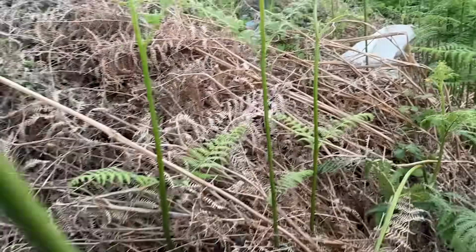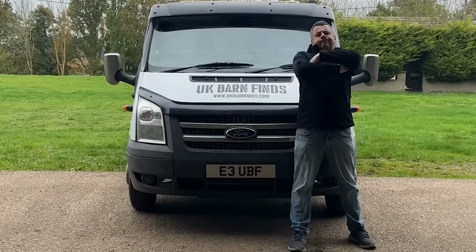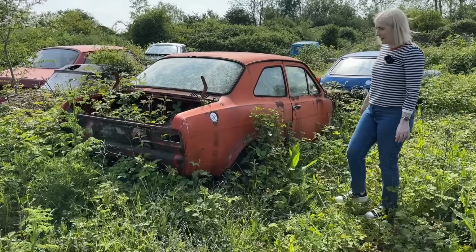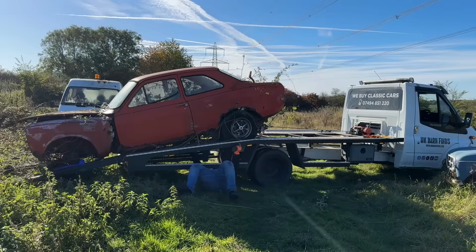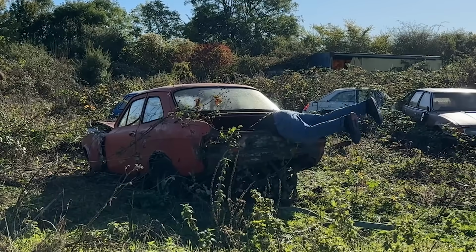Access is poor, and even if we had a Hiab, we couldn't get it down here. It's just one grumpy old man and his recovery truck. After 40 years in a field, this genuinely is its last chance. It's not straightforward, there is no plan. Let's get stuck in and see what happens.